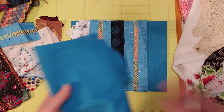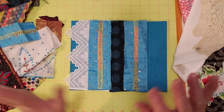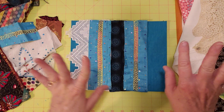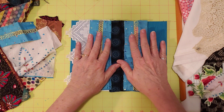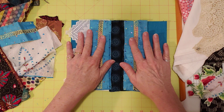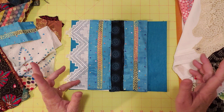And by the way, your glue and your scissors, that doesn't count. No one's asked, but I can picture someone asking about all your tools and all that kind of stuff. That doesn't count. We're just talking about the stuff that actually goes on the journal, as far as fabrics and paper and ephemera and all that kind of stuff.